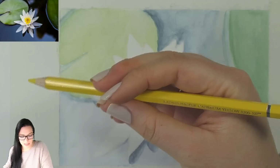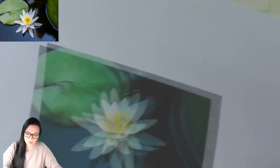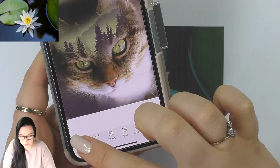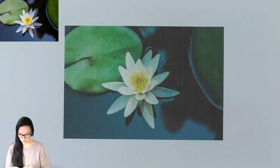Okay, so I'm using cadmium yellow, number 107. Oh, let me show you something real quick, which I think a lot of you will find super handy. Just for example, I've got this little reference here of the water lily, and there's this app called Arty. So I need to get this image on here, which I don't have on here. I only have the thumbnail, but that's fine. I can still show you what I'm trying to show you.